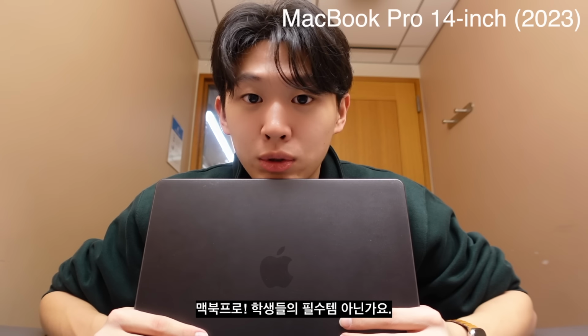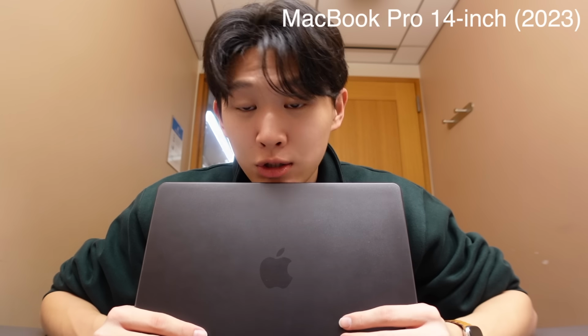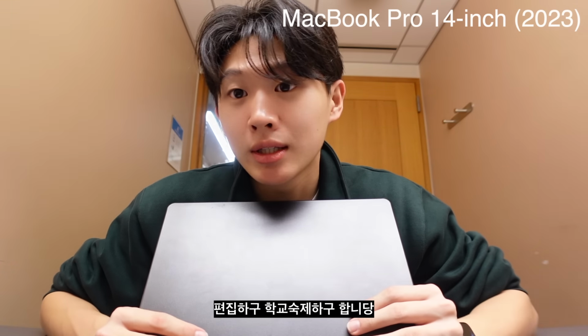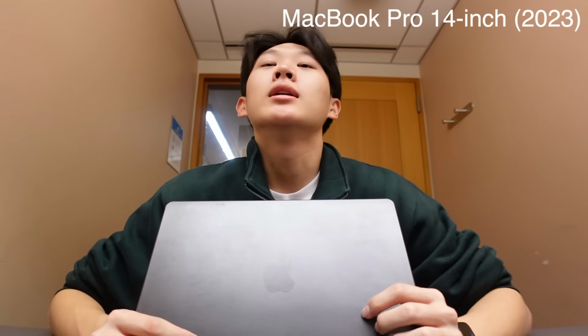This is the MacBook Pro 14-inch, 2023 version. I use it for everything, from editing to schoolwork. I use it and bring it everywhere. So, you know, legitimately an everyday carry.